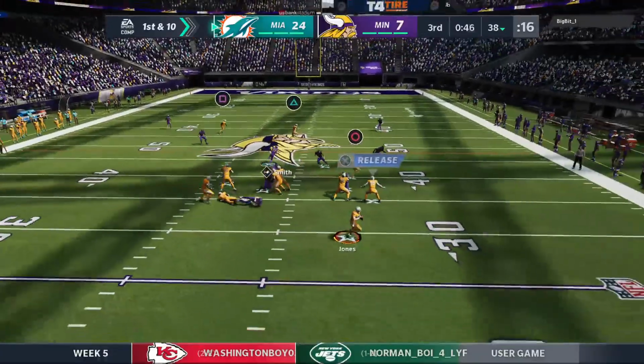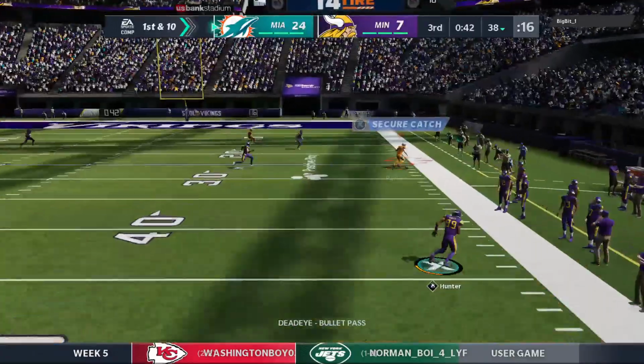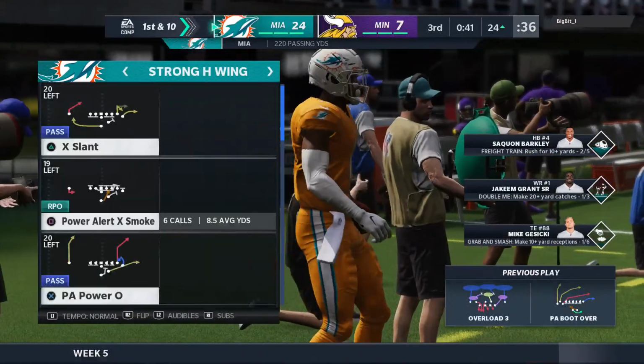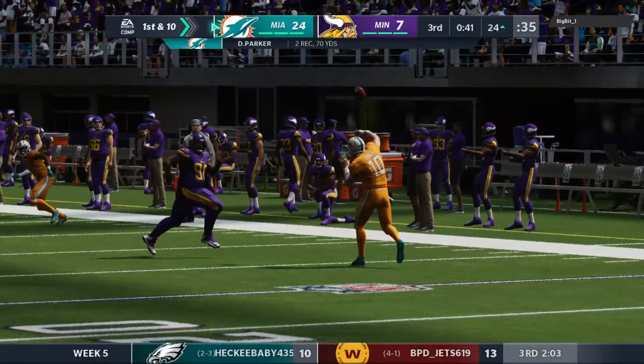Off the play fake, he'll look to throw. Eluding the pressure right, going deep here for Parker. It's caught inside the 25. And he takes us just a few yards shy of the red zone before going out. An explosive 38-yard pickup.